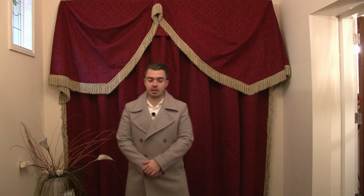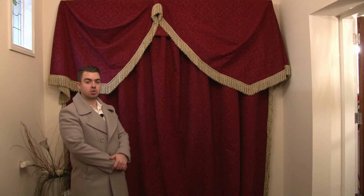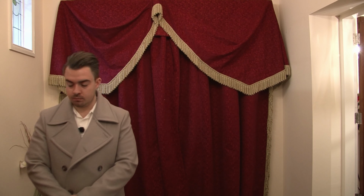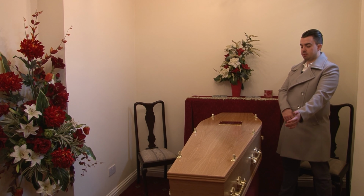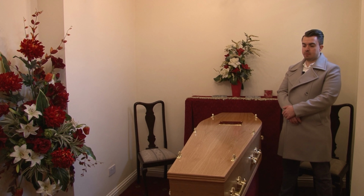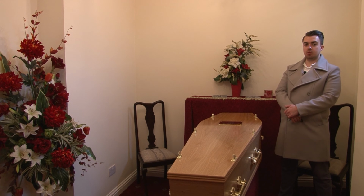As we're in the chapel of rest now, the coffin would be exactly there and families, like I said, can spend as much time as they wish in here. Well, as you can see here, this is where the coffin will be positioned. This is one of our highly polished oak veneered Wenlock coffins, which the majority of families do use for cremation and burial.